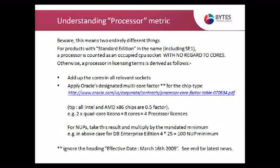It's starting to look quite surprisingly generous, given it's Oracle, but they haven't changed this at the moment. So for every other product, so this is not just things that are called Enterprise Edition, but any product that isn't Standard Edition, you have to look at the cores, and you add up all the cores in all the relevant sockets for your licensed environment, and then Oracle publishes this document on the web which tells you for each chip type what multi-core factor you're supposed to apply.